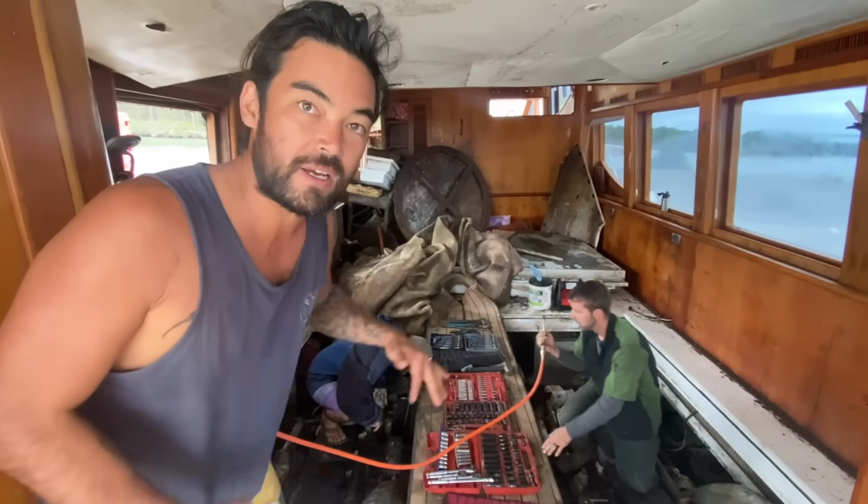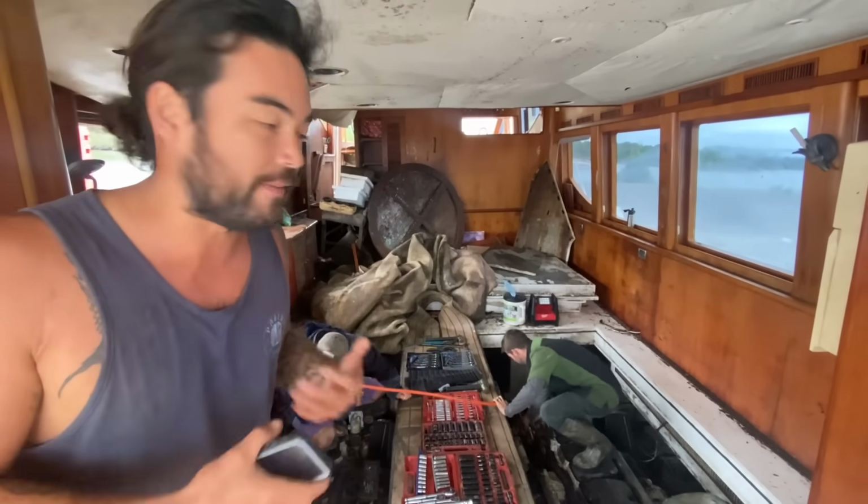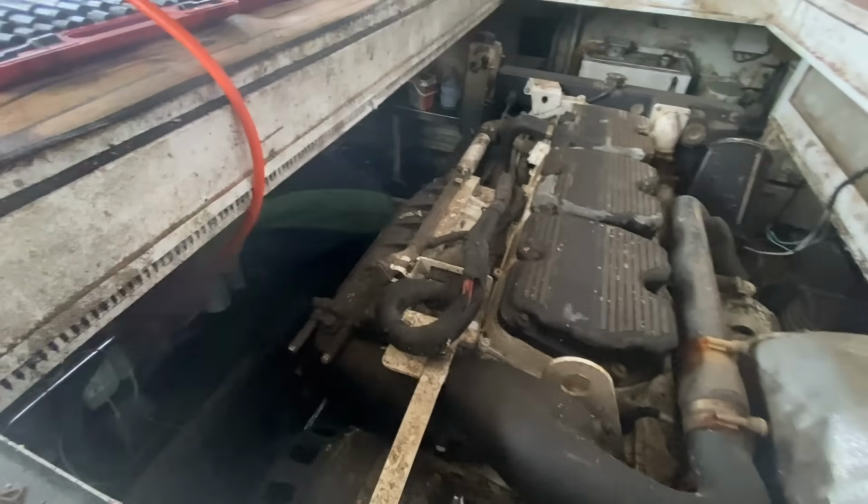So what Nathan's doing right now is just blowing off all the debris, because we're going to be taking rocker covers off and everything. Make sure nothing goes into the engine.